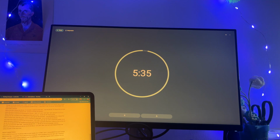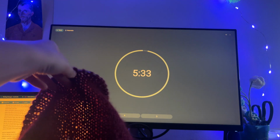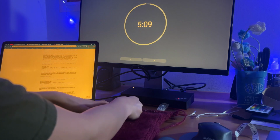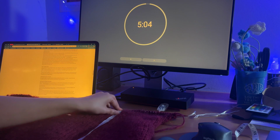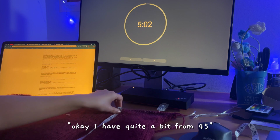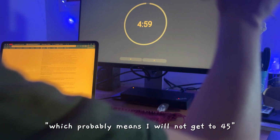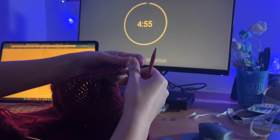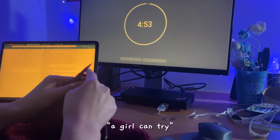Okay, there's 5 minutes left, but I do have to measure my piece now because I have to make sure that it's, I think, 47 centimeters. So let's see. It is 41. Okay, I have quite a bit from 45, which probably means I will not get to 45 before the 5 minutes are up, but a girl can try.